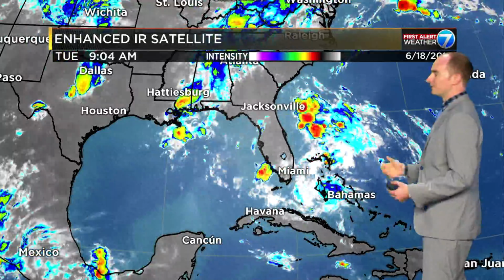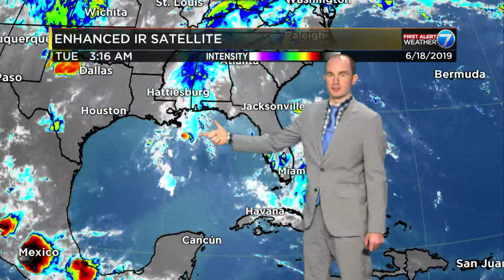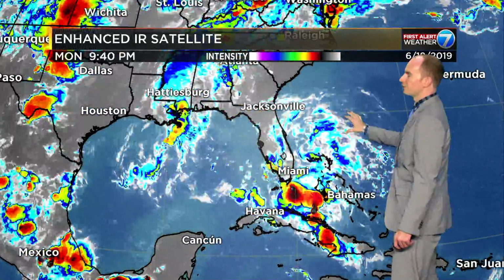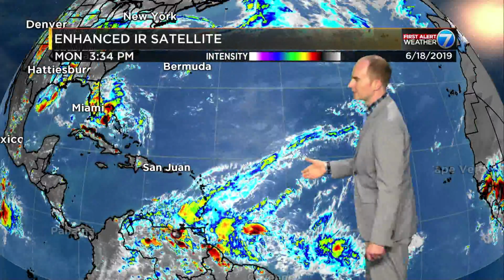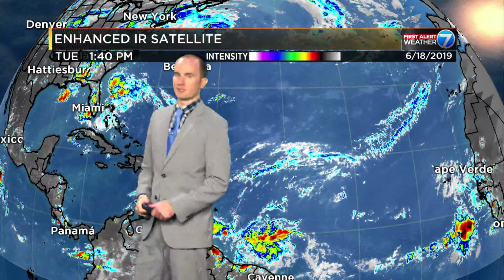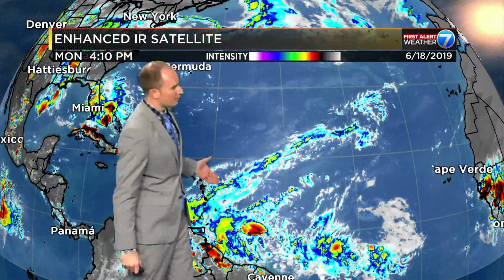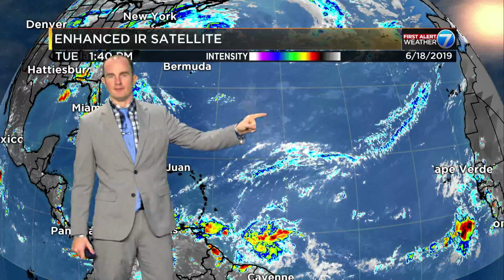As we look into the Gulf of Mexico, we do have a couple of clusters of storms just off of the coast of Mississippi. We're still watching the blob off to the east coast of Florida. But outside of that, things are generally quiet. Looking out into the open Atlantic, yes, there are clusters of storms down here just off of the Greater and Lesser Antilles, and as you sweep your way out into the open Atlantic.